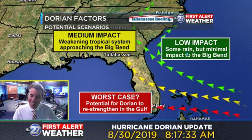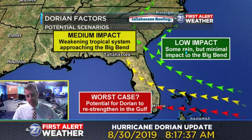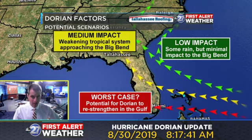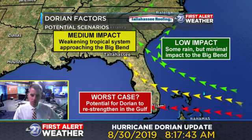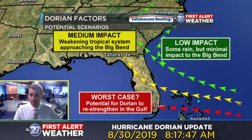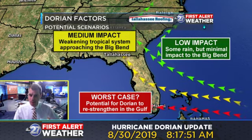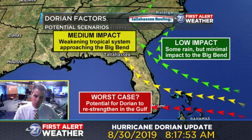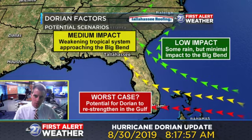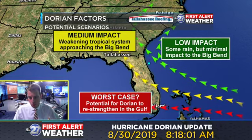You have the low impact. This is if that high pressure is a little bit weaker or if it moves east a little sooner. This would be Dorian really slowing down in the Bahamas, stalling out on the east coast of Florida, and then riding up the coast, whether it makes landfall in the Carolinas or stays offshore, kind of like what Hurricane Matthew did back in 2016. It just rode up the east coast and right up off into the ocean. It only made landfall as a Cat 1, but it was a Cat 4 right offshore of the east coast.